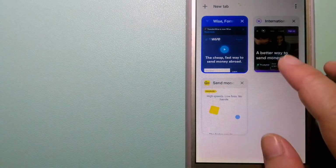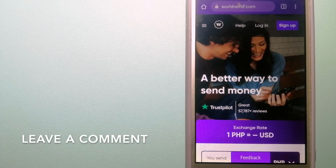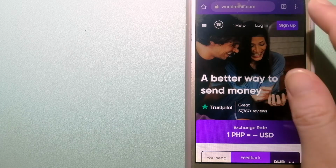The second option is WorldRemit. This is a fast and secure service that lets you transfer money online using a computer, a smartphone, or an app. It provides international money transfer and remittance services in more than 130 countries and over 70 currencies. They are changing the way people send money abroad, and they are taking something complicated and making it simple. And for more information on WorldRemit, just check the video description.